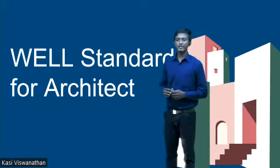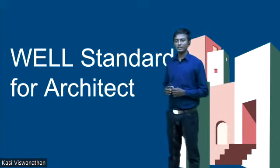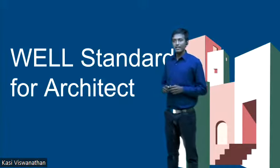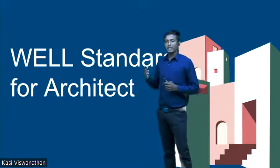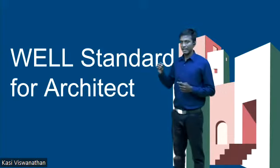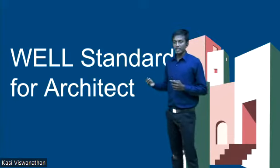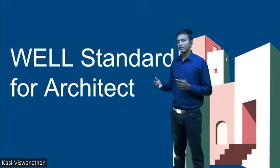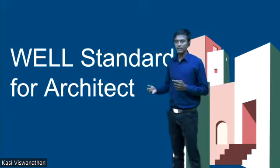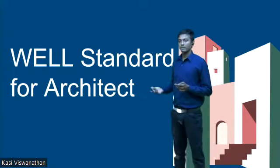This is Kasi Viswanathan from the group of Innoval, and today we are going to be talking about the WELL standard for architects. This will be an effective session for architects who want to enhance their job, because this is a necessary step in this competitive world. So we can start the session now.